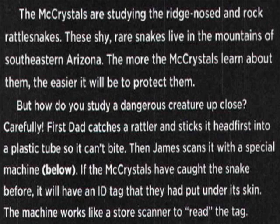The McChrystals are studying the ridge-nosed and rock rattlesnakes. These shy, rare snakes live in the mountains of southeastern Arizona. The more the McChrystals learn about them, the easier it will be to protect them. But how do you study a dangerous creature up close?